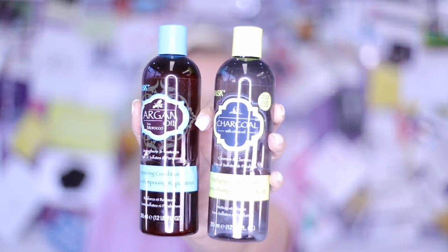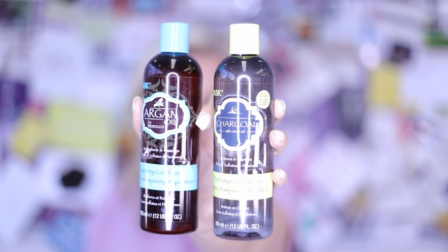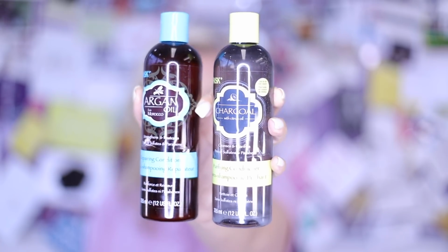Hair. There are only three conditioners here because I sense there is a ton of other stuff at the house. But you've seen all of these in one way or another before. The first one is the whole entire brand Hask. Looks like this. So these are again paraben-free, gluten-free, drying alcohol-free, artificial colour-free, phthalates-free. And I've got the repairing conditioner with argan oil and the purifying conditioner, which is charcoal with citrus oil.